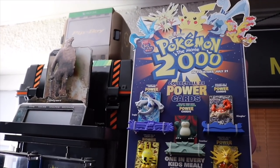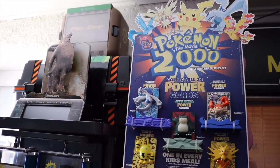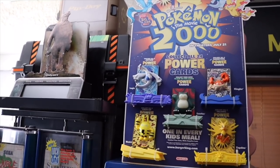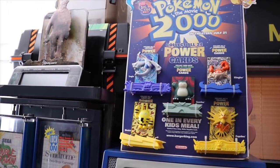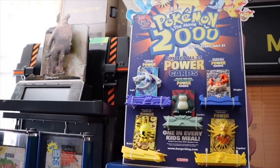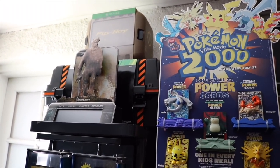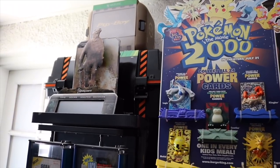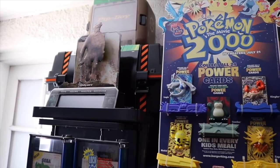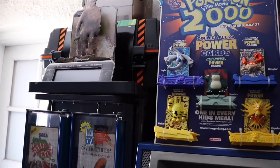And then of course we move on to a couple more displays. You'll notice that I have this Pokemon the Movie 2000, collect all 24 power cards. So these toys were actually featured in every kid's meal, which was for Burger King, so I do have that banner to match it. And then to the left you'll see the Xbox One Pip-Boy, and of course a Call of Duty standee along with the Call of Duty game box behind there, which has a drone inside.